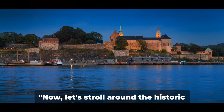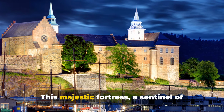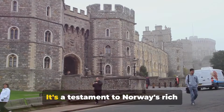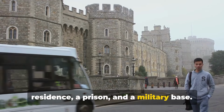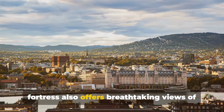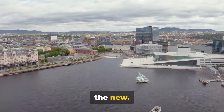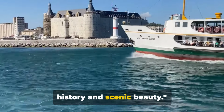Now let's stroll around the historic Akershus Fortress. This majestic fortress, a sentinel of Oslo since the late 13th century, whispers tales of a bygone era. It's a testament to Norway's rich history, having served as a royal residence, a prison and a military base. But it's not all about the past. The fortress also offers breathtaking views of the city and the fjord, creating a captivating contrast between the old and the new. Akershus Fortress is a perfect blend of history and scenic beauty.